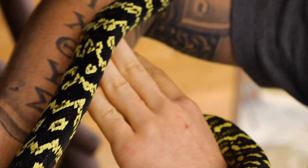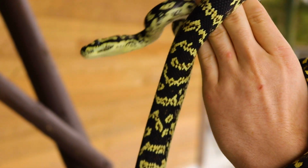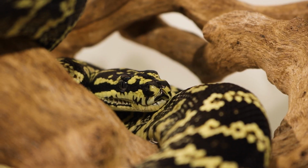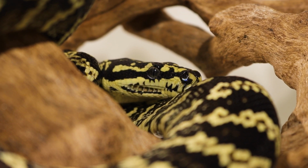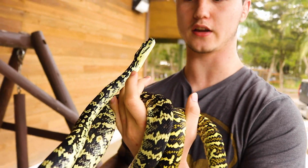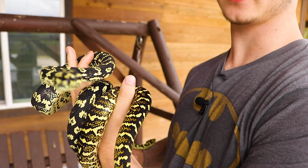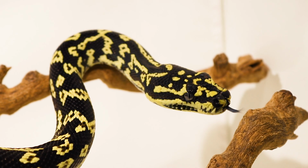Carpets have kind of a bad reputation for being biters, but in reality, if you give them some time and you work with them, they can be really great pets. They get used to you pretty quickly. These guys are from Australia, and the different localities are from different parts of Australia. You have so many different types of carpets as well. You have these jungles, you have Irian Jaya, you have coastals, you have diamonds, which are a type of carpet, and all of them have different qualities and are unique in their own right.